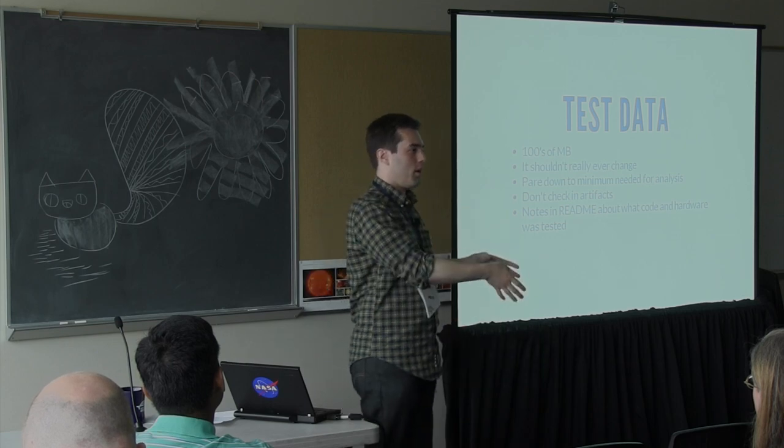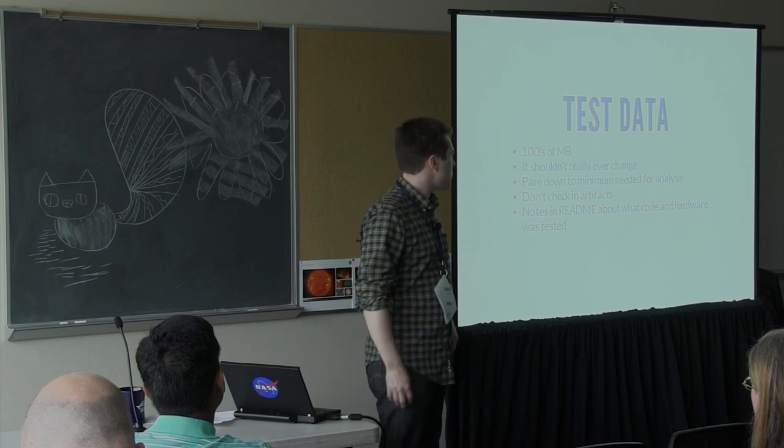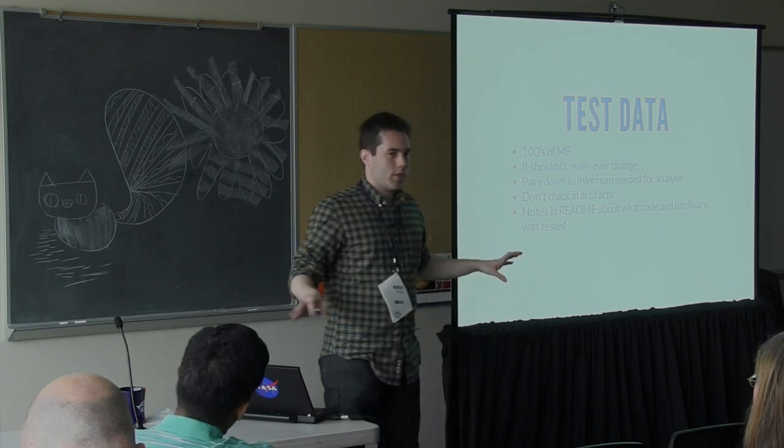So yeah, there's one big blob that's sitting there. The first time you pull it, it'll take a while. But don't add a lot of changes to it. Again, with having different repos, that kind of helps.